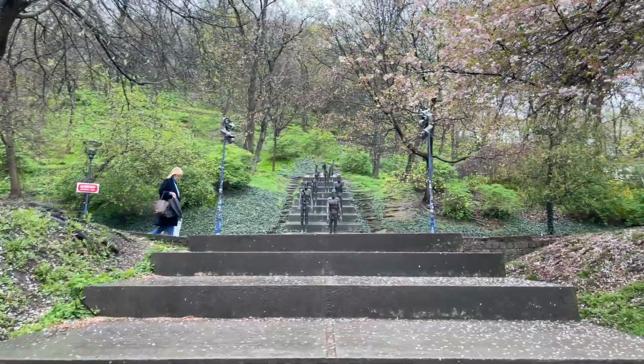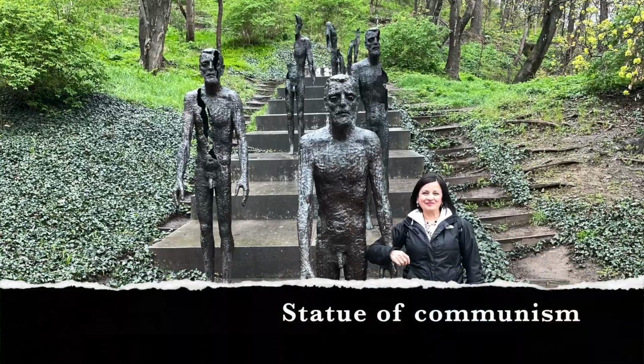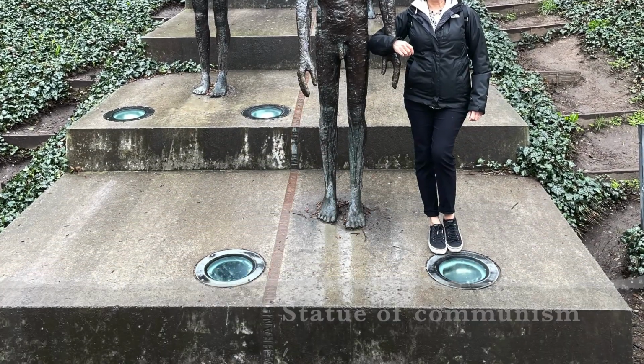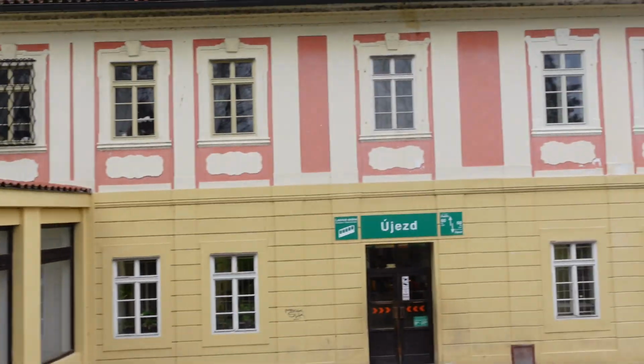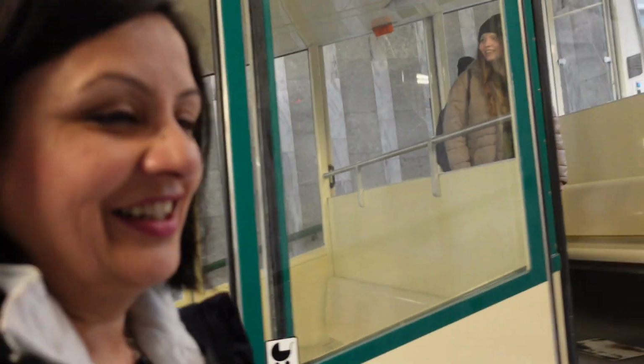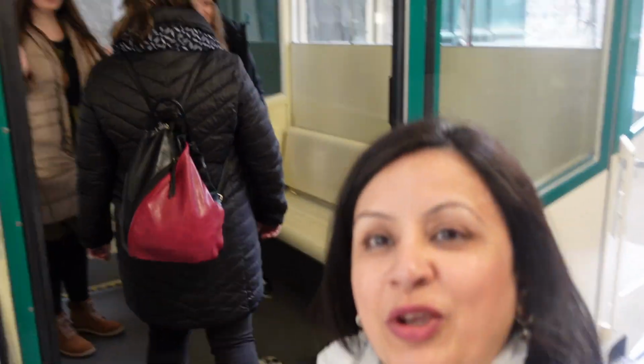Next day, we went to the Petrin Hill on Újezd Street. There, the first thing we saw while we started climbing was the memorial of victims of communism in the form of a series of statues, and it's located at the base of the Petrin Hill. So there are 7 statues there, but each one is different. As you keep going up the steps, they are losing their body parts, the statues, and they represent the gradual physical and psychological degradation of life for those living in communist society.